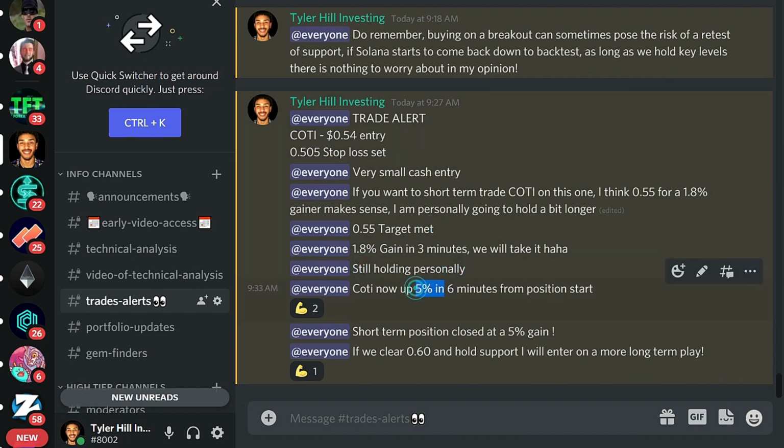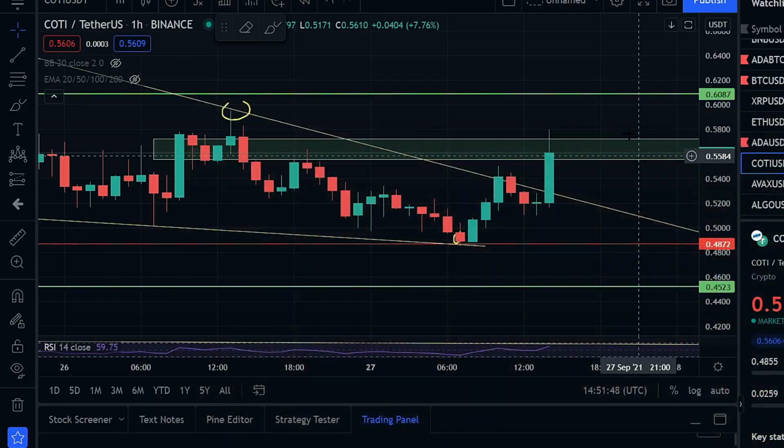I then say Coti's now up 5% in 6 minutes. So just 3 minutes later, we saw another 4% gain from there. And I closed it at that 5% gain. And I said, if we clear 0.60 and hold support, I will enter on a more long-term play. So I played this one.